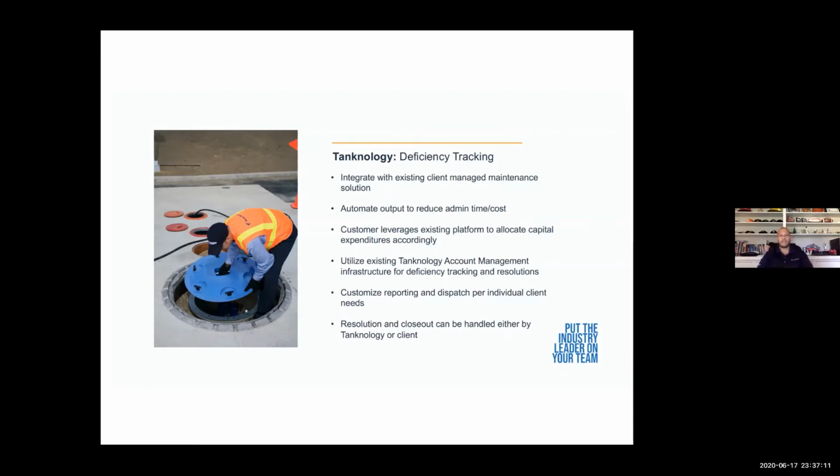Again, the customers can leverage their existing platforms using us to capture the data. We have account managers and that infrastructure built to help with the resolutions, the scheduling, the deficiency tracking. We can customize our reports to customer-specific requirements, and we're able to resolve and close out deficiencies with our clients.